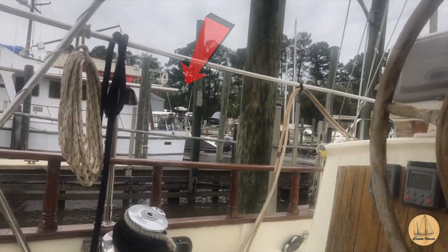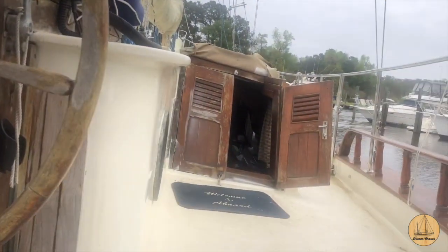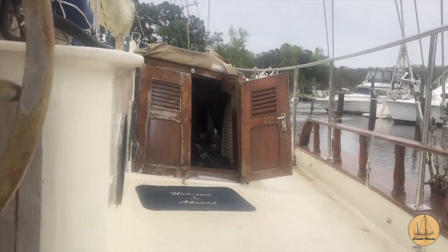What's the name of that boat? She-Boss is coming. I love She-Boss, and that's where Grandma is. Let's go check Grandma out.